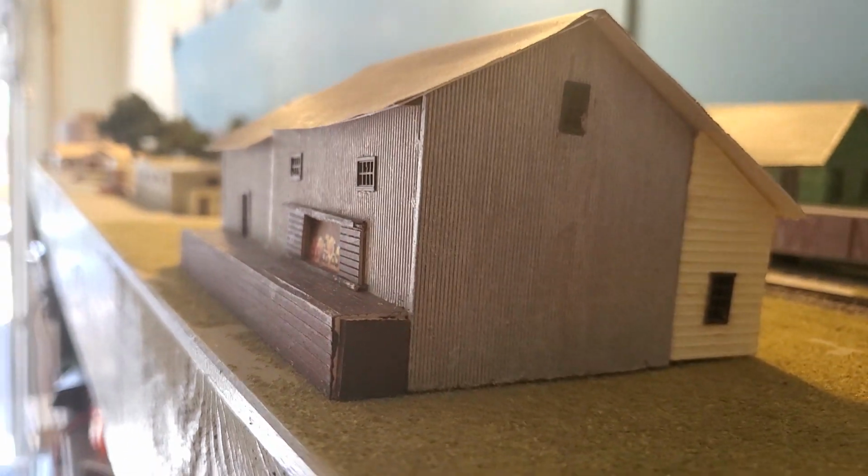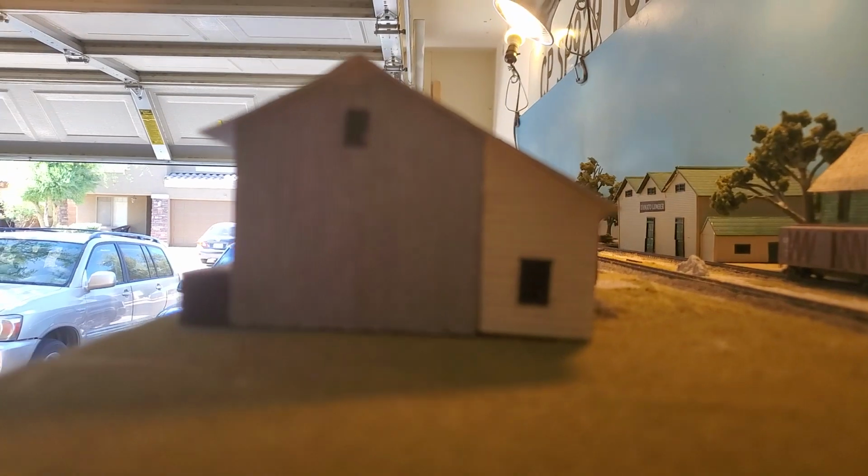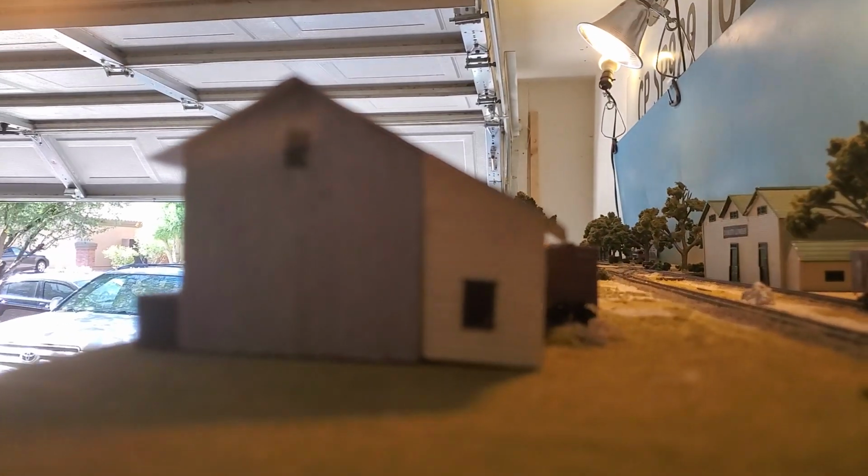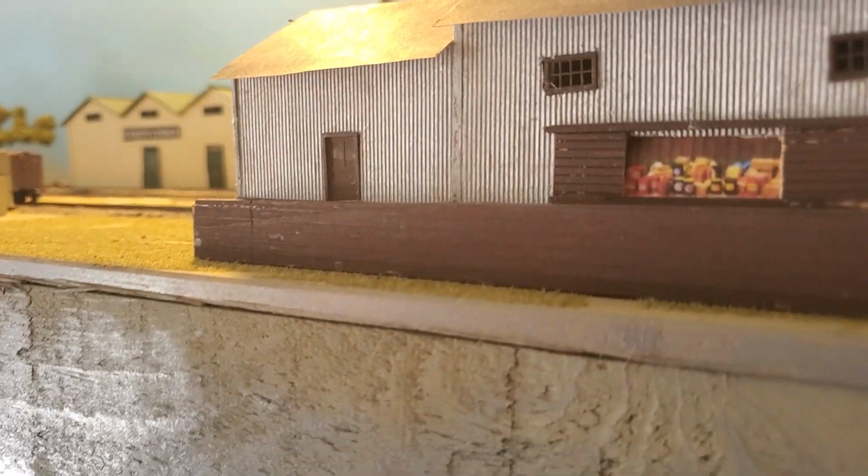This is based off of the Campbell Paint Company. It's all wood with some Grandt Line windows and doors. And the image inside I found on the St. Louis NMRA website. I just scaled it down to fit in.